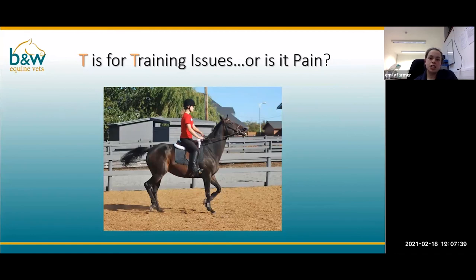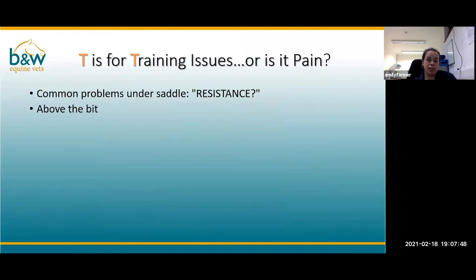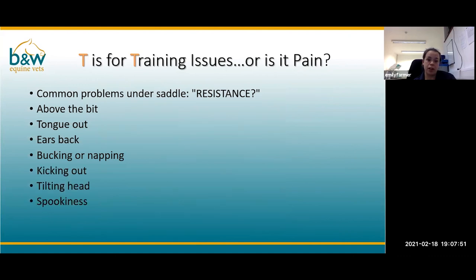So yeah, training issues. As I alluded to previously, it's often difficult to decide, is something a behavioural problem, or actually is it pain? I think until you've ruled out all causes of pain, you need to make sure the horse isn't uncomfortable before you push through with things. Obviously, signs that you will see, a classic word we hear is resistance. So if they're pushing their ears back when you're getting on and doing up their girth, and then bucking and napping, or rearing, or more subtle signs of tilting their head and being uncomfortable when you're riding them and feeling like they're not willing to go forward.